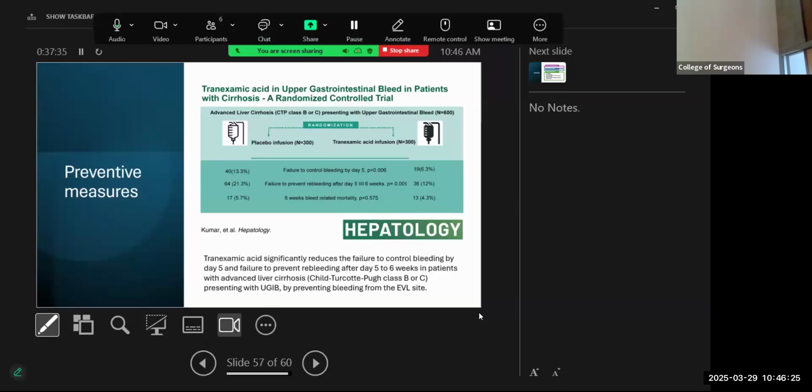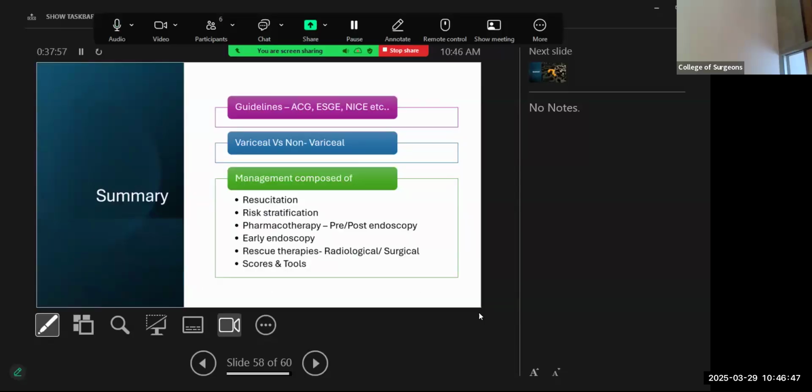Apart from all this, tranexamic acid we can use in bleeding patients. What is the dose? 1 gram is the bolus, and sometimes we can follow up with 1 gram over a 12-hour infusion after the bolus. Okay, in variceal patients we can use it.